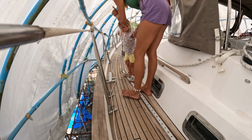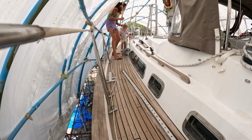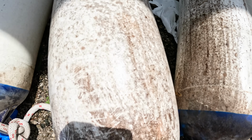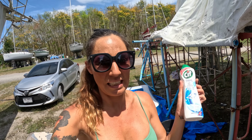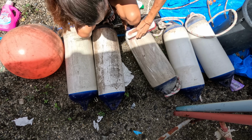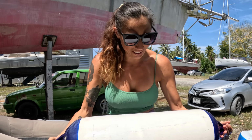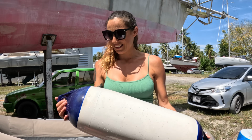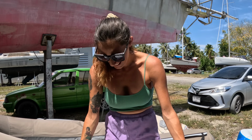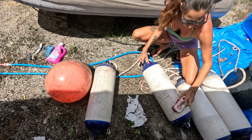Okay, one down. I'm going to go get the rest. All right, well, this is what I'm starting with, and for the first wash, I'm just going to try and use some Jif to clean it and see where that gets me. How's that? Oh my God, I was not expecting it to come out like brand new. Oh, yeah, just with the Jif, so sweet. Woo, happy days. It's like a brand new one.